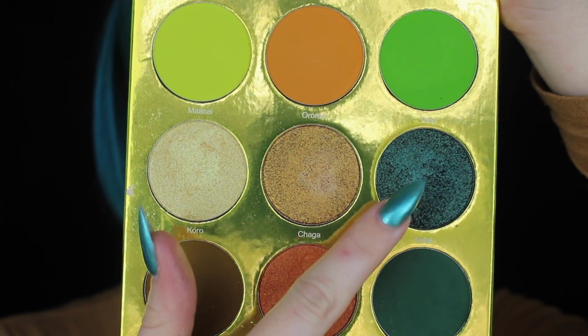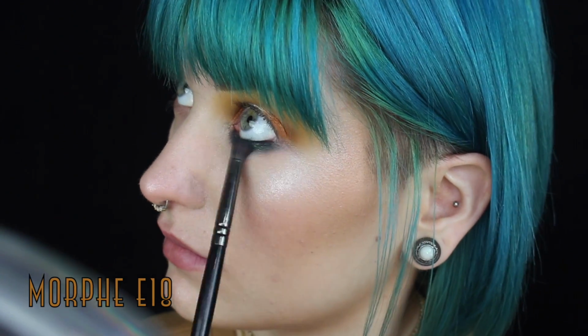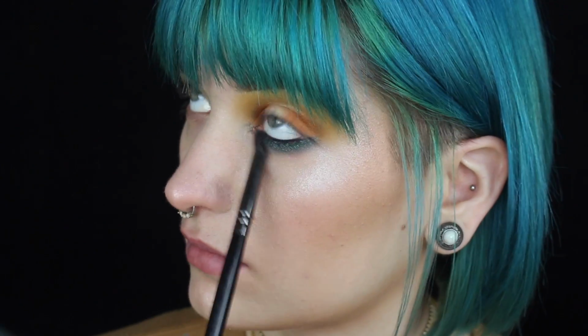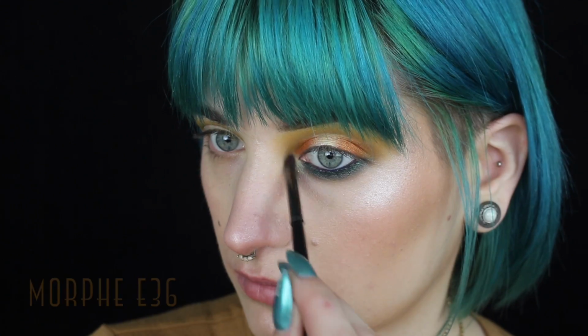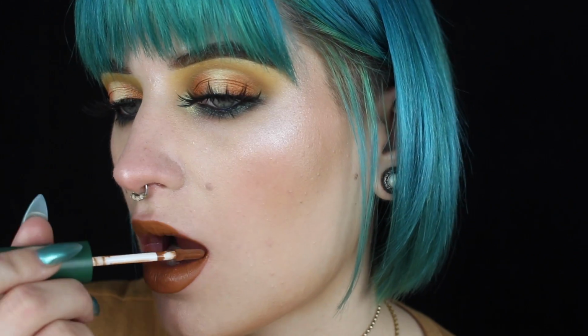And then I'm going to take that Kuba shade, and I'm just taking that and buffing that underneath the lower lash line, really smoking it out. Just a nice pop of blue underneath this warm halo eye. And then I'm popping that Koro shade in the inner corner as well. And then picking up my Lashes Out Lashes from Bold Face Makeup and my Menagerie Cosmetics Leo Liquid Lipstick. I'm popping this on my lips, and that'll be it for this final look.